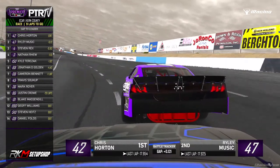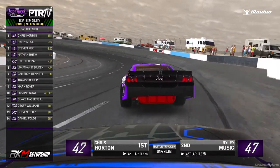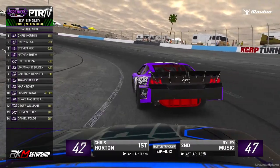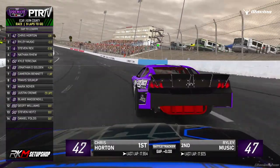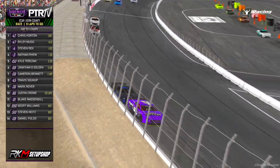I don't know what more you can ask for in this mix, because Riley's right there. Is he going to try to hold on for a couple laps and then just try to do the bump and run? We'll see how that plays out. If he does, we'll see here across the line, 8 to go.